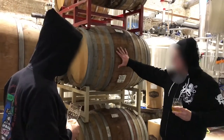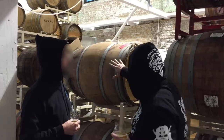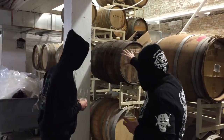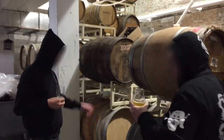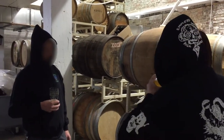These are barrels of blood. This is blood. These are semen. And these are urine. This is urine, and those are ale. They're all going to be mixed together to make this delicious, frothy, fruity drink that we're drinking today.